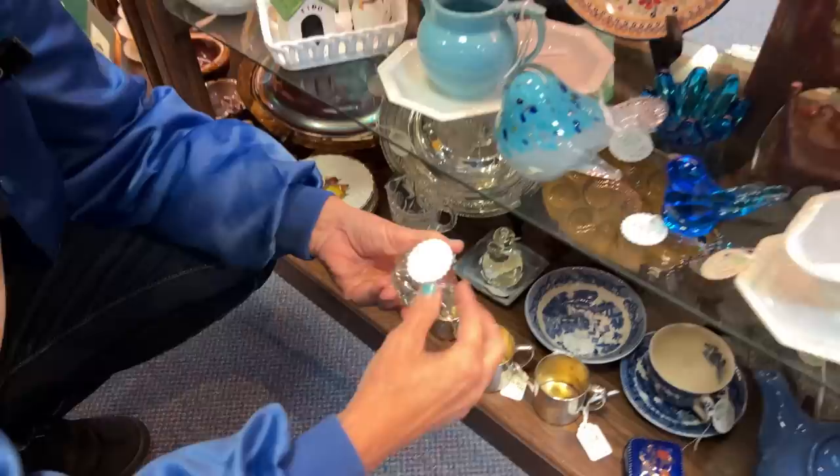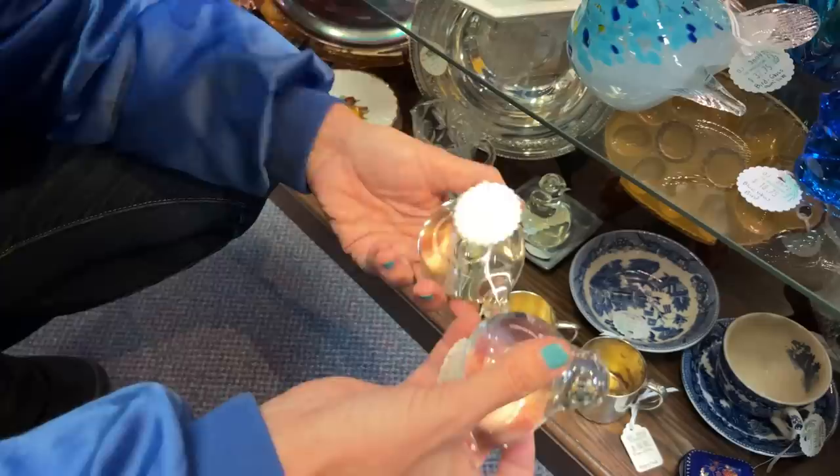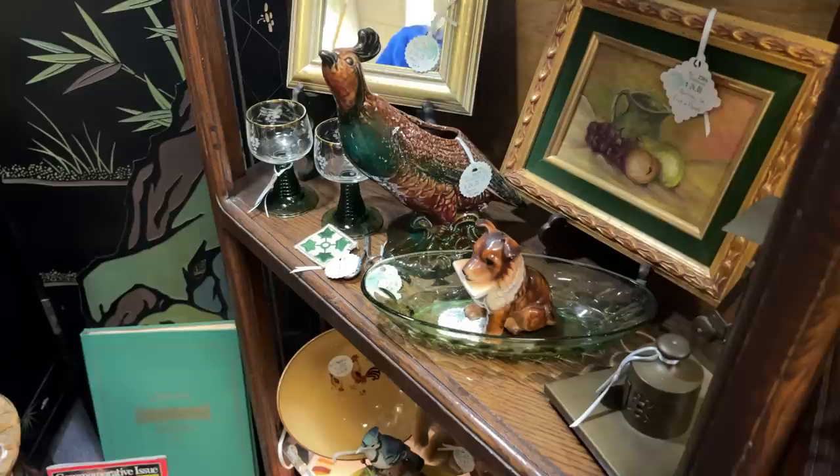These look Swedish. These little doves. There's two of them. I wish they were a color, though. Fido. Oh, he's cute. $12.75. See, it's just right at that point. I can't really do anything with it.